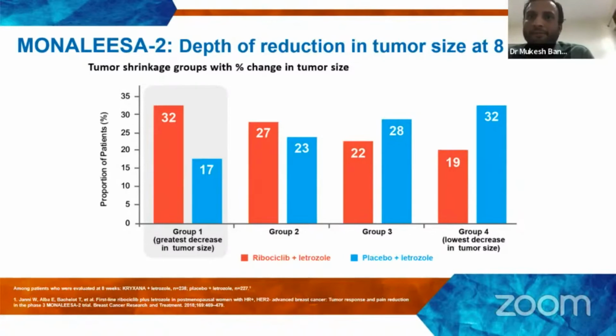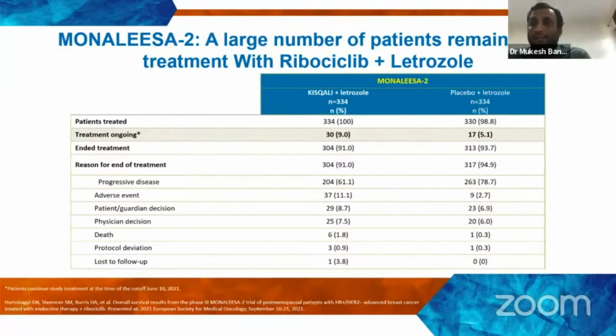Next slide. So a large number of patients remained on treatment with ribociclib plus letrozole in the MONALEESA-2 trial. 30 patients out of 334 are still ongoing as of June 2021 on the treatment arm, while 17 patients are still ongoing on the placebo plus letrozole arm. Next slide.